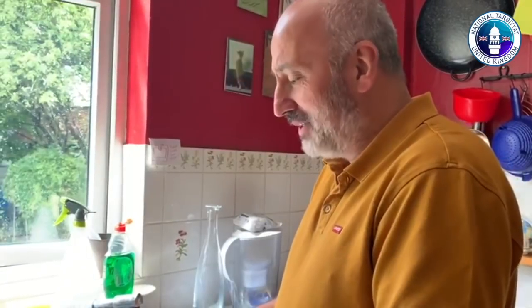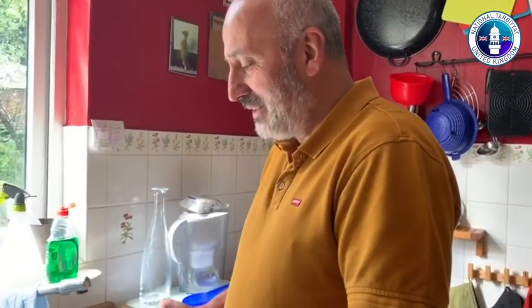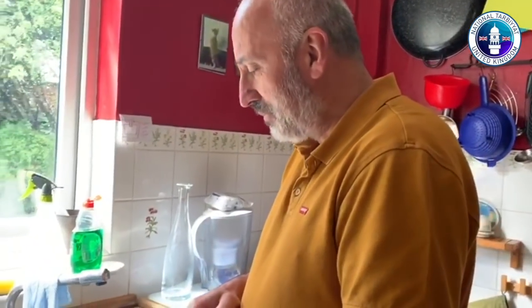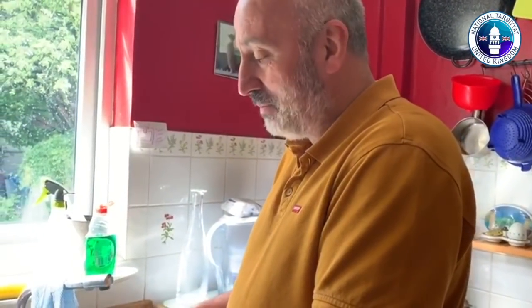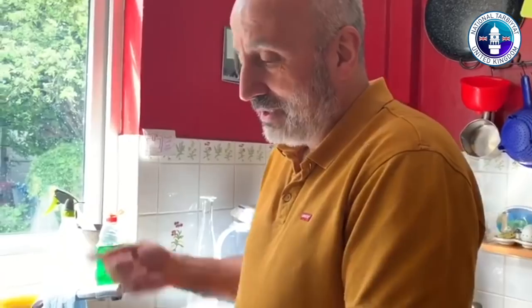So again, I'm not going to take credit for this nice clean sink. It was my daughter earlier on. But if there's any dirty dishes, what you do, if you're not going to wash them by hand, you can transfer them to the next utility I'm going to show you, and it's over here.